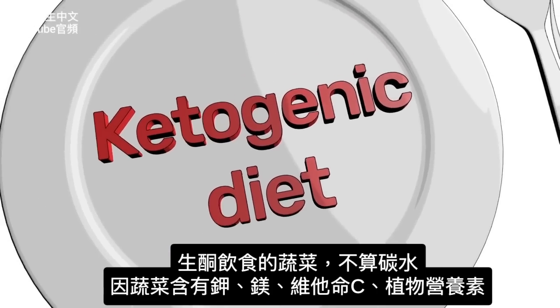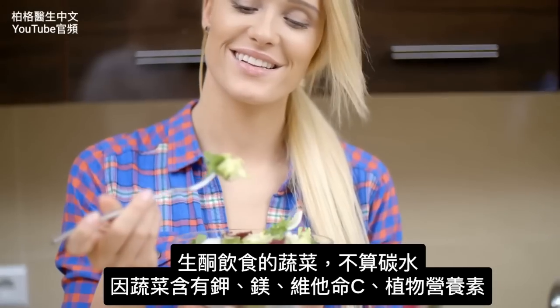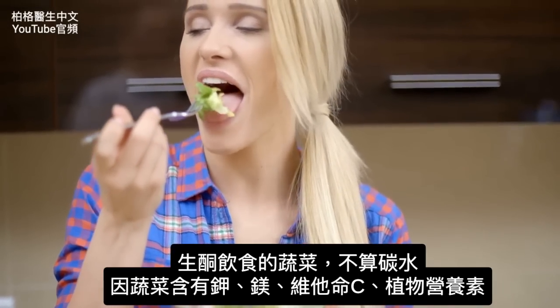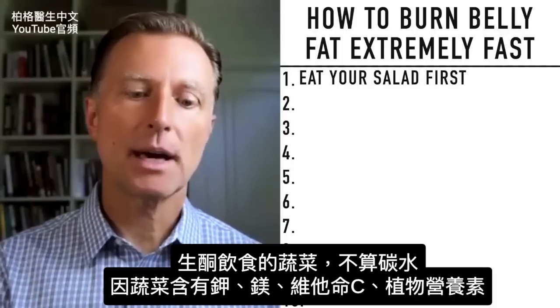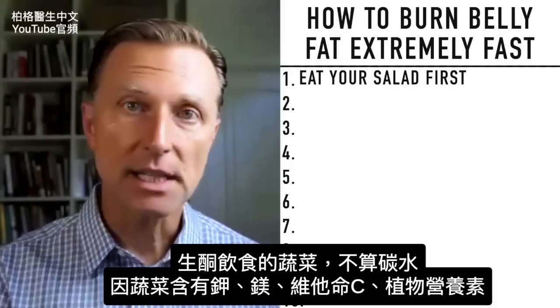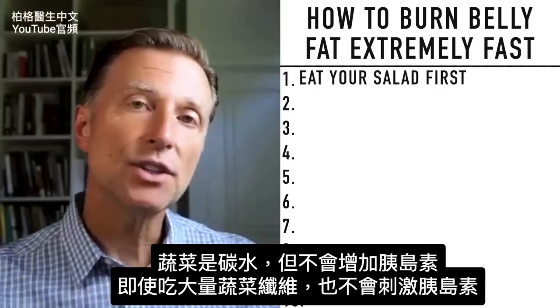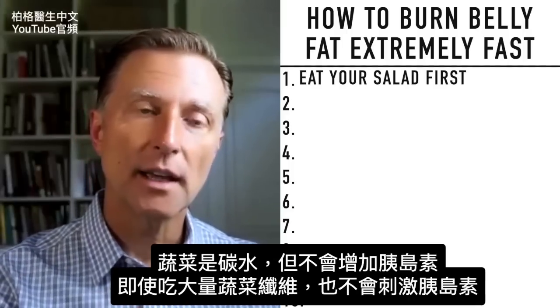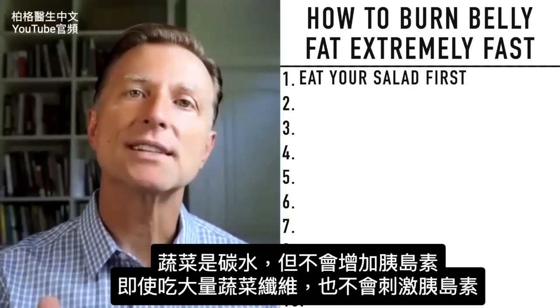And there are certain carbs that you don't count as a part of a ketogenic plan. And those are the leafy green salads. We don't count those carbs because we want to include them, because of the amount of potassium, magnesium, vitamin C, and a lot more nutrients, including the phytonutrients. So salads, even though they're mostly carbohydrate, are the type of carbohydrates that are not going to be a problem. They're not going to raise insulin.